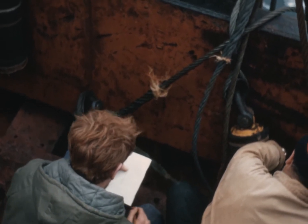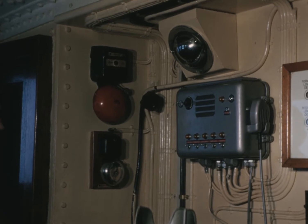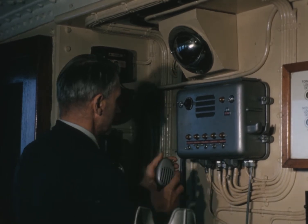This load cell is started by inserting a starter screw into a socket on the cell case. This activates a switch which sets the load cell mechanism in motion. The bridge is now informed that all systems are go, and shooting the gear away can begin.